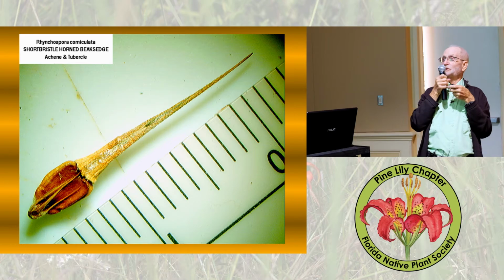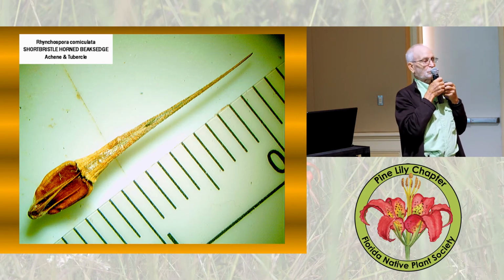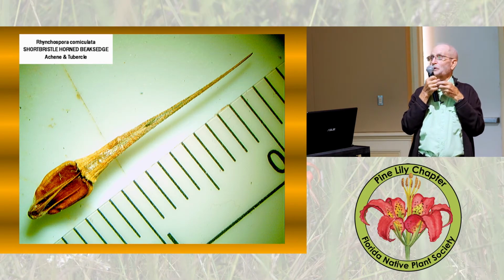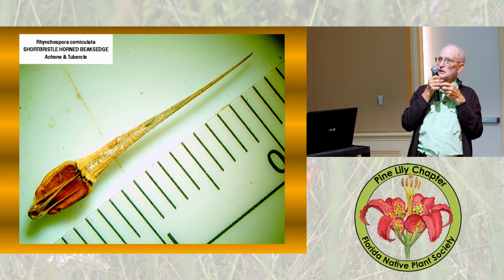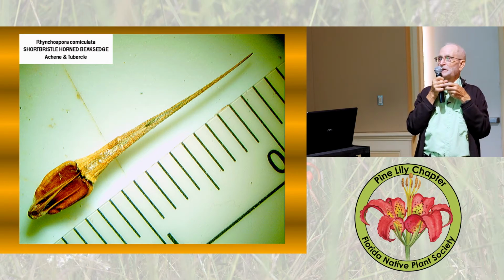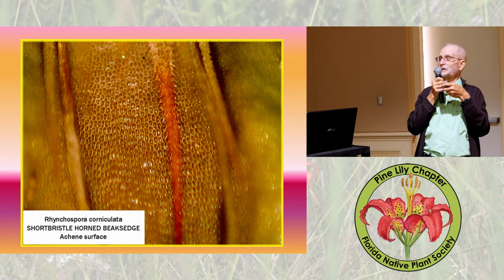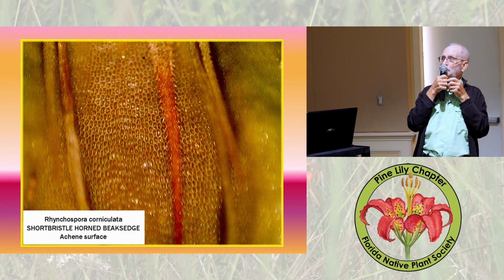But there is the seed of that plant. And in order to identify these, you mostly need a microscope in order to see them, because as you can see, the seed, in this case, is fairly long, but the seed itself is the brown part, and the other part is the tubercle, or beak, and down below are bristles, which grow from the base of the seed. When you look at it under the microscope, under a fairly high power level, this is what the seed looks like.